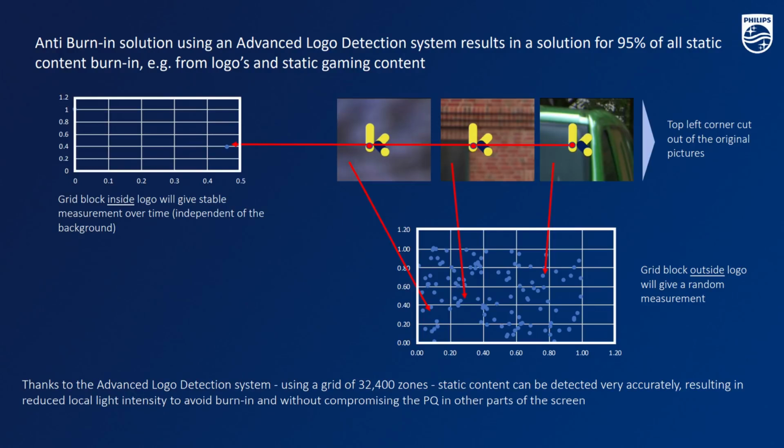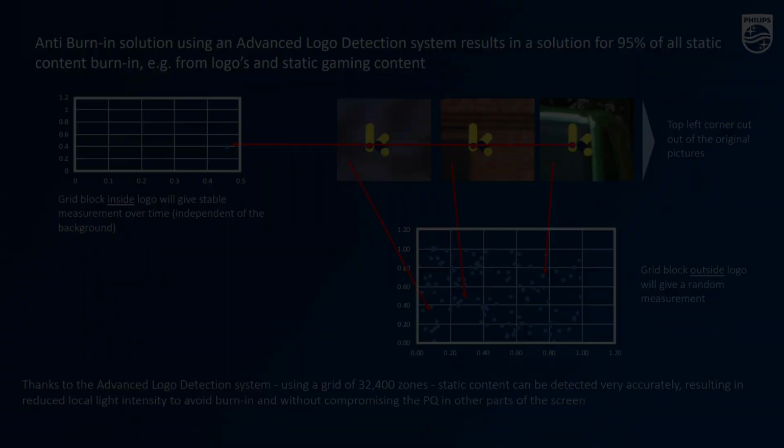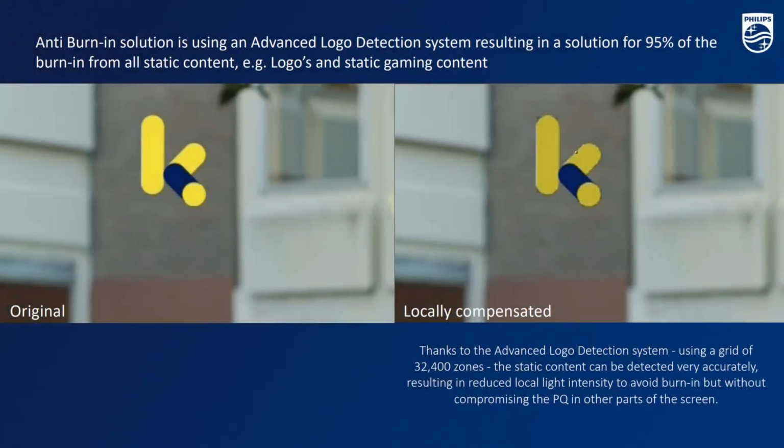And by being very sure about things that are static, meaning they will hurt your display on burning in, we are able to very locally reduce gradually the contrast of those static parts in the picture, just those, and not affecting the rest of the picture. By that, we are actually solving the burn-in problem of OLED by 95% for all your static content.